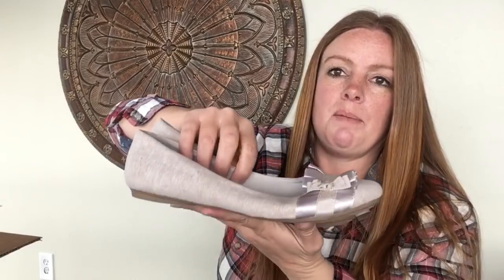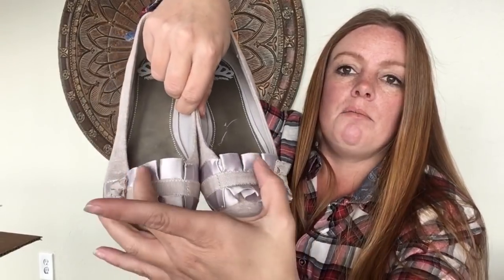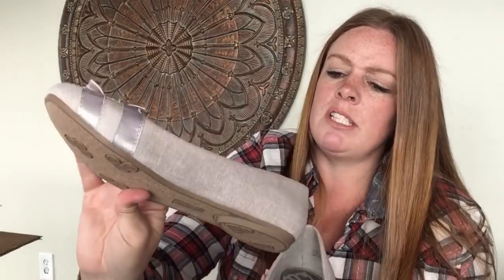And then these, I do like flats. I think flats are just comfortable, easy to wear, so a lot of people, I think, like them. These are just a light tan, with some cute little ruffle detail. This is by the brand Fergalicious. I think that's how you say it. Fergie's brand. Yeah, by Fergie.